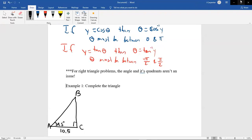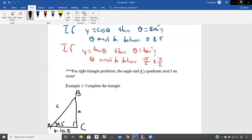Now I labeled this as angle A, and you can see it's 34.5. So I'll call the C the hypotenuse per usual. So this is going to be a lowercase c. And then the legs would be your A and your B. It doesn't matter which one you call which normally, but since I called this angle A, in trigonometry we have to make these the same, so the side opposite has to be the lowercase a. Because I made this an uppercase B, the side opposite where the 10.5 is has to be the lowercase b. Because this was angle C, which is 90 degrees, the side opposite has to be the lowercase c.